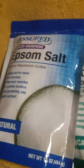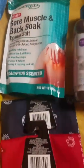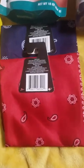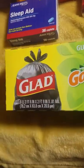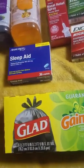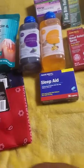Picked up some Epsom salt, two different types right here, and I'm definitely going to talk about that in a minute, like I did with the witch hazel and baking soda. Picked up a couple of handkerchiefs and some Glad trash bags. It's only four, but like I said, it's a dollar, so you know. And I know some of you are probably thinking, what the heck do you need a trash bag for in a survival situation? Well, trust me when I tell you, we're going to get into it.